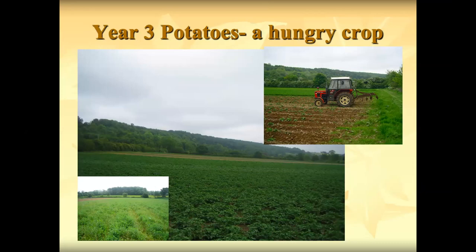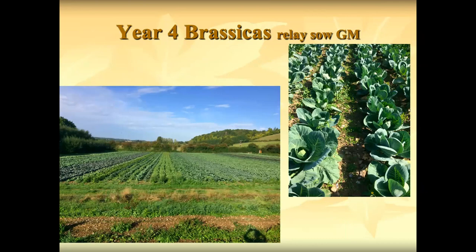And then the brassicas. These, you can see the picture on the right, you can just see there's a green cover there between the rows. This is the undersowing. We've undersowed that with a mixture of legumes and flowering plants. This picture would have been taken sometime probably around end of August, early September.